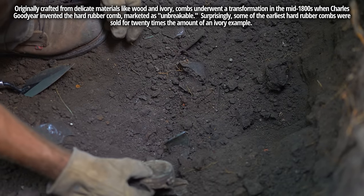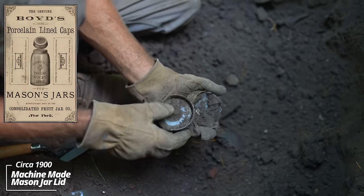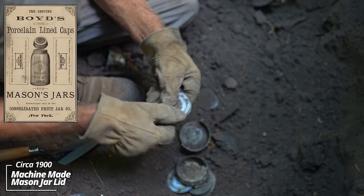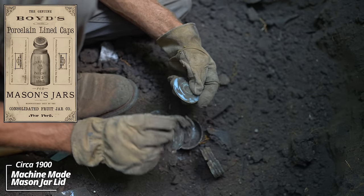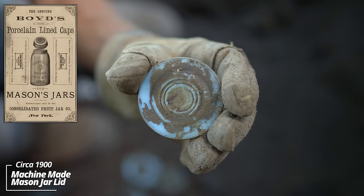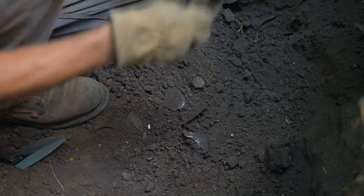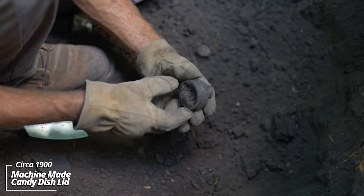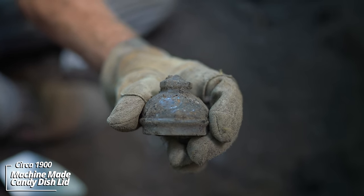Oh wow, look at all this stuff. Got a few mason jar lids. Now, these will sometimes have the company name on them. Let's see, I know Boyd was the most popular. Nothing on this one. Nothing on that one. Yeah, they're all blanks, but they're all generally the same style, probably for a shoulder seal mason jar. Oh, a little candy dish lid. Maybe we'll find the candy dish down here somewhere.